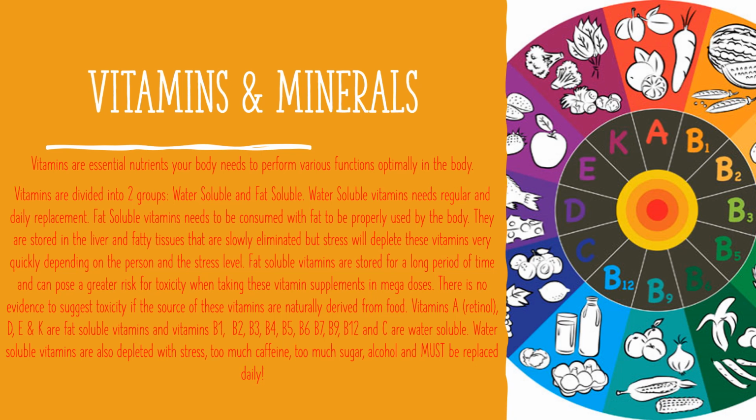Vitamins A, which is retinol, D, E, and K are fat-soluble vitamins, and vitamins B1, B2, B3, B4, B5, B6, B7, B9, and B12, and C are water soluble. Water soluble vitamins are also depleted with stress, too much caffeine, too much sugar, alcohol, and must be replaced daily.